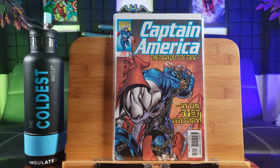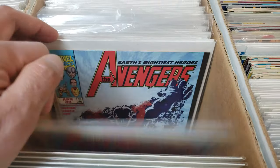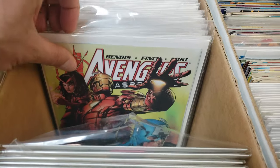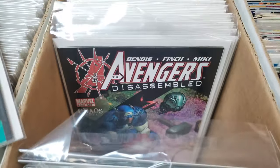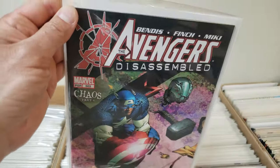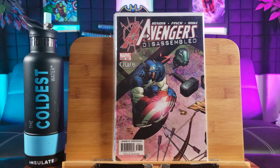Captain America number 18, first appearance of Primax. Death of Agatha Harkness. Again, Avengers 503, Death of Agatha Harkness.